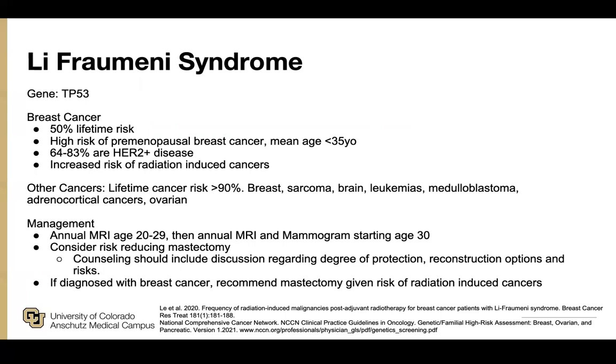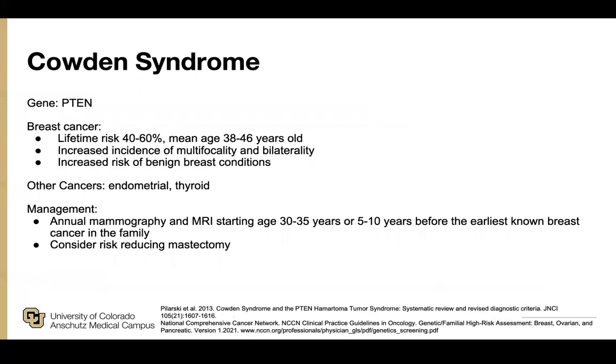risk of radiation-induced cancers. Cowden syndrome is caused by a genetic mutation in the PTEN gene. It carries a lifetime breast cancer risk of 40 to 60% with a mean age of diagnosis of 38 to 46 years old. There is an increased incidence of multifocal disease and bilateral disease, as well as an increased risk of benign breast conditions. Management includes annual mammography and MRI starting age 30 to 35 years, or 5 to 10 years before the earliest known breast cancer in the family. Should also be discussed with the patient about risk-reducing mastectomy.